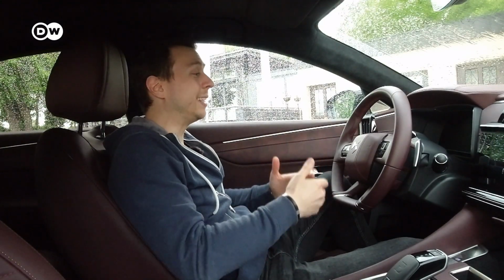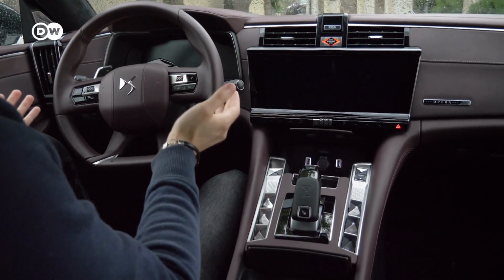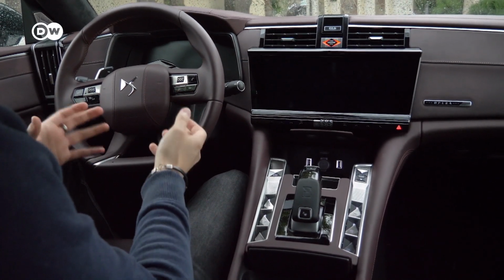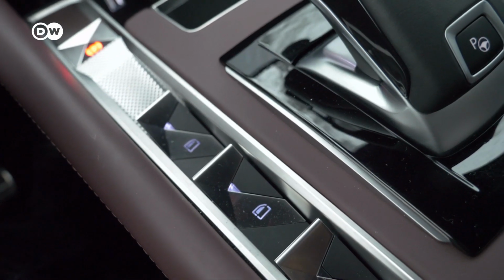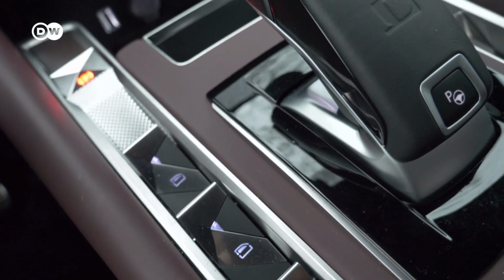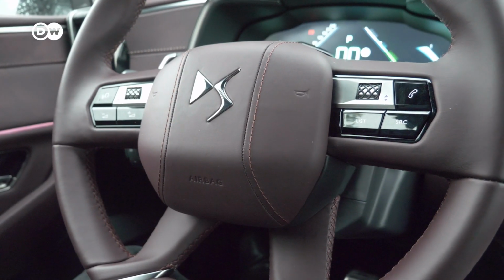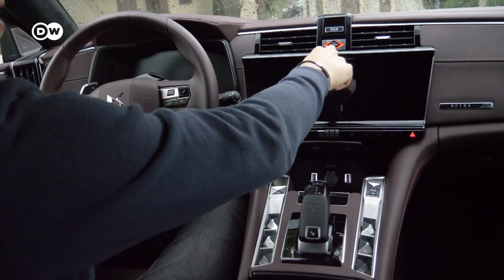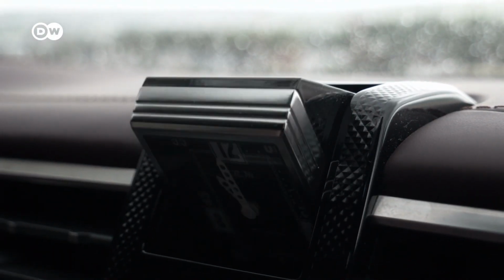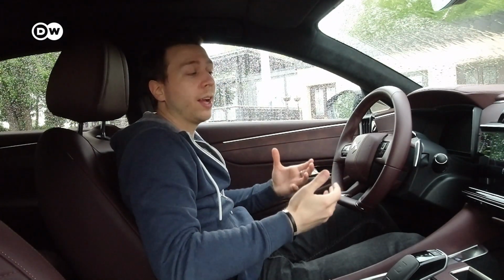So the interior is really high quality. You can tell that there is a lot of leather. The color is not exactly my type of choice, but you can also choose other ones. Apart from that, you have very nice stitchings here, and everything looks high quality and somewhat haute couture, and that's what DS wants to have, cars that represent haute couture. You can also tell that if you use the start-stop button, that by the way is here in the middle, then an analog clock will pop up and also enhance that feeling of haute couture you get when you sit in that car.